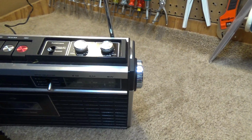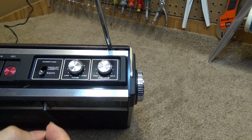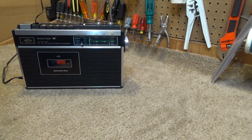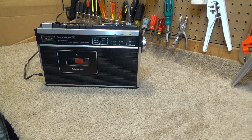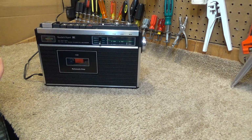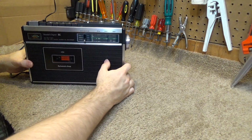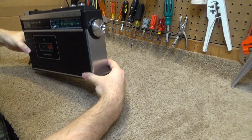We have a tone control on here. Let's see how that works. That seems to work. It doesn't appear to be stereo. I think it's just one speaker here. But this is a solid piece of plastic. I don't understand where the sound comes out. That's weird.